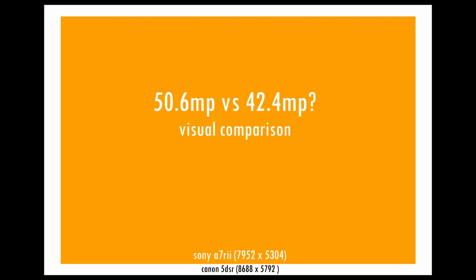I created two files in Photoshop so that you know how I did this. The Canon megapixel file size was 8,688 by 5,792. That's what 50.6 megapixels boils down to. And on the A7R II, you have 7,952 pixels by 5,304 pixels. I just overlaid the A7R II size on top of the Canon 5DSr, and you'll see that there's not that big of a difference in terms of the actual image size being created by these two cameras.